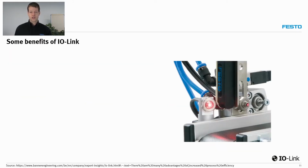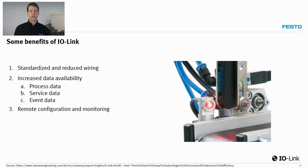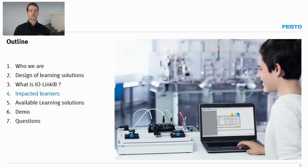We have here a couple of benefits of using IO-Link compared with traditional technology. First, we have standardized and reduced wiring. The data is more available. We have process data, service data, event-related data. We can configure and monitor remotely. The replacement of devices is quite simple. Finally, we have extended diagnostics compared with that traditional device that we would have otherwise.